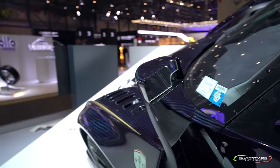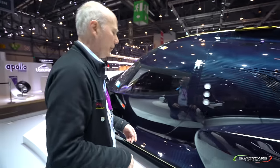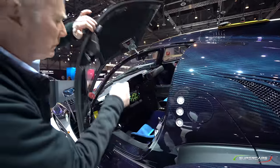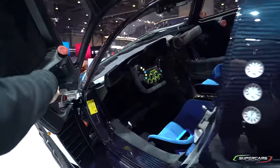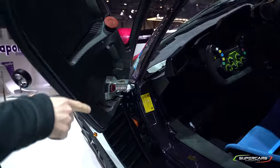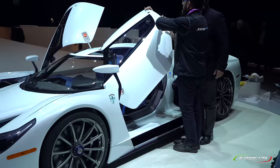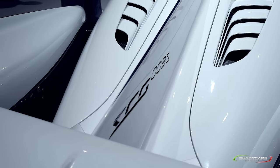Here, hold this one second and I'll show you. That's a real VIN number. Oh yeah, oh wow. So this car is really road legal. Wow. That is just awesome.